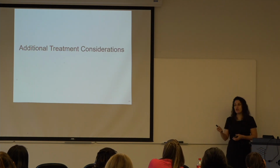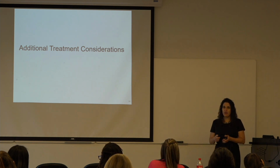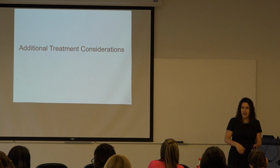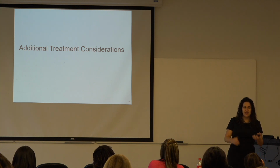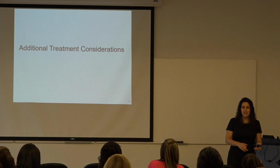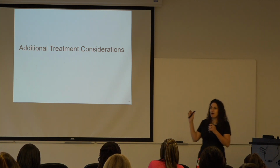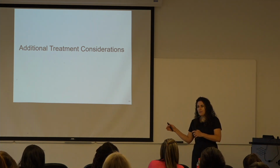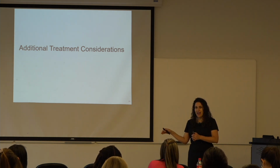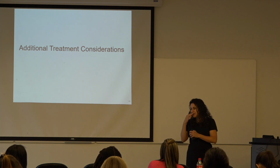So additional treatment considerations. Right? So we talked about the antecedent options, the fading, the texture fading, the non-contingent access to something, the presentation methodology. We talked about consequence options like escape extinction, attention extinction, DRAs, reinforcement procedures, and response cost.